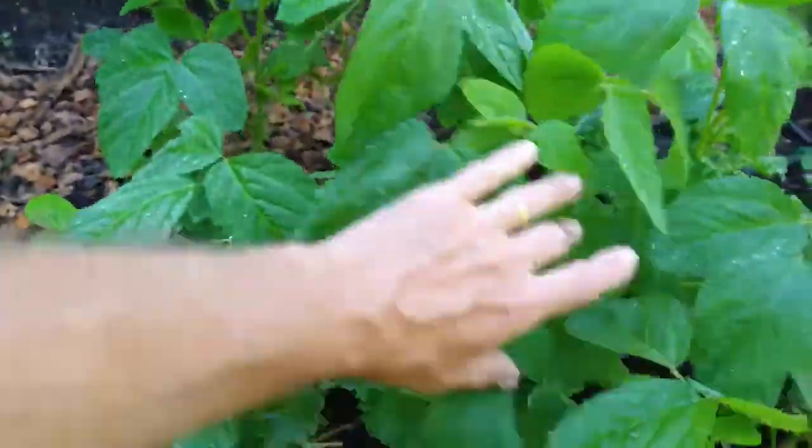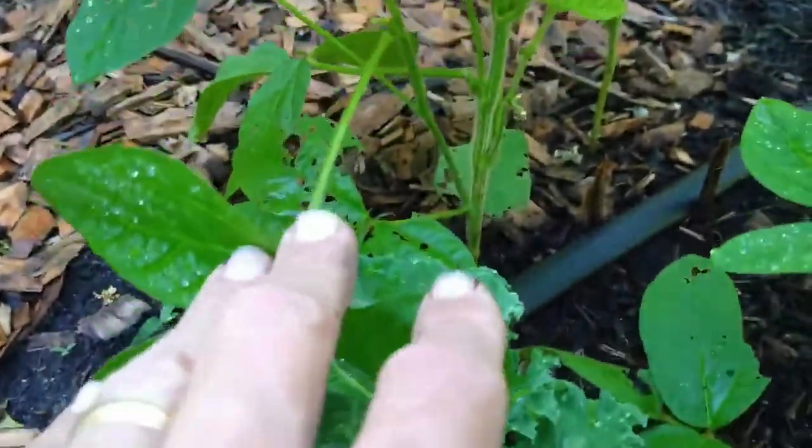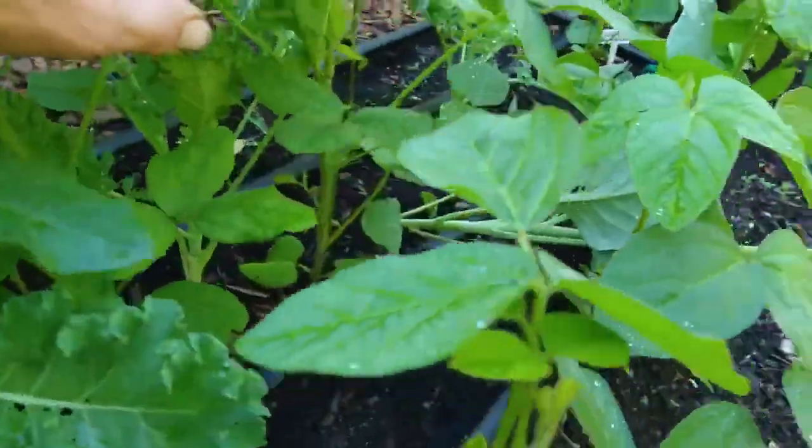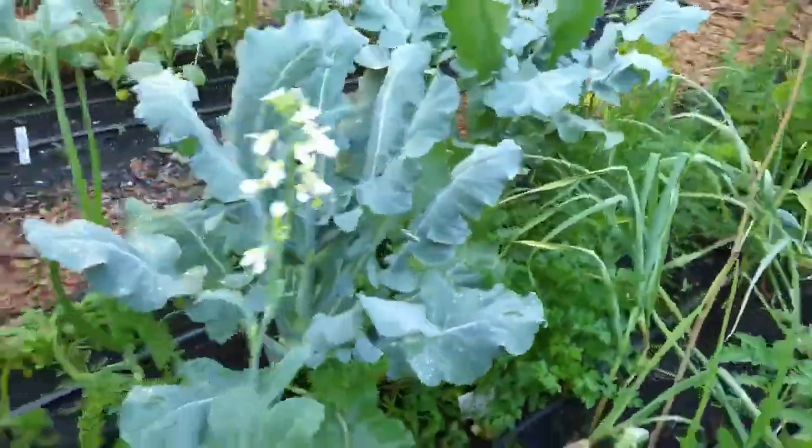These are the soybeans that are doing nicely. In fact, it looks like they're starting to get some pods, but maybe not. But they're growing nice, so I'm happy. This is my Romanesco over here.